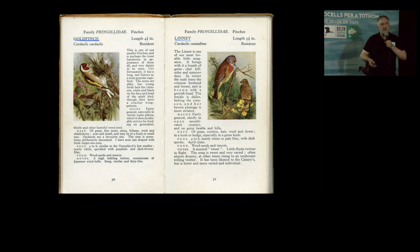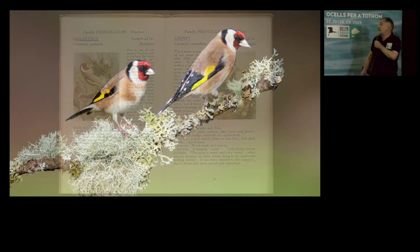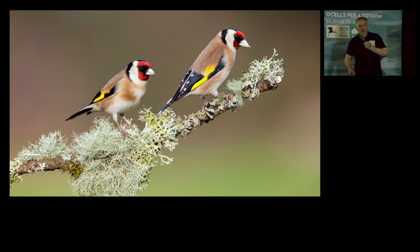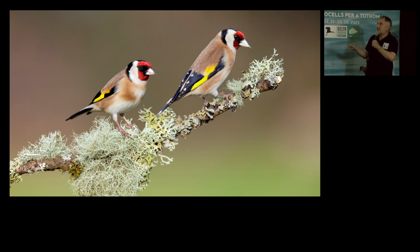But I was often slightly concerned that I was looking at birds and I didn't really know what they were. This one, though, was quite easy for me, because you could see the goldfinch on the left. So when a goldfinch did fly onto a branch outside the kitchen window, I could readily identify this bird simply by looking at certain features that the book had told me to look for: it's got a red face, some white and black on the head, and some gold in the wing. So I could be pretty confident that this was a goldfinch.